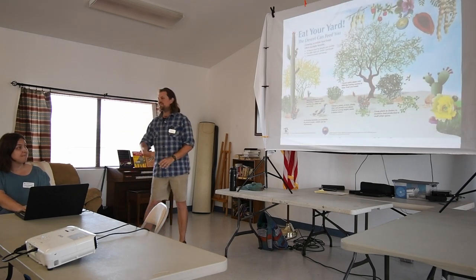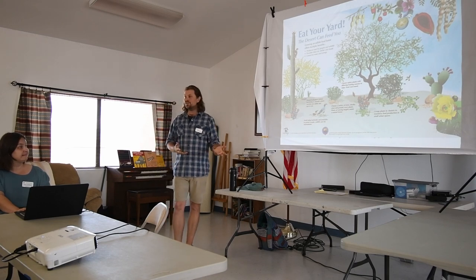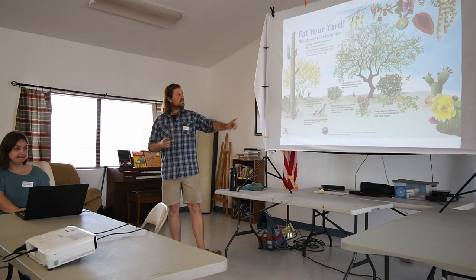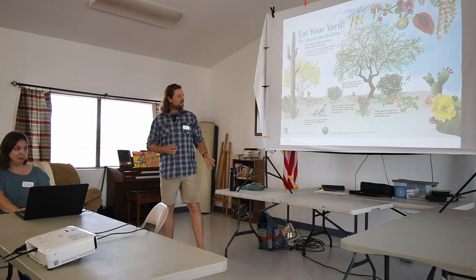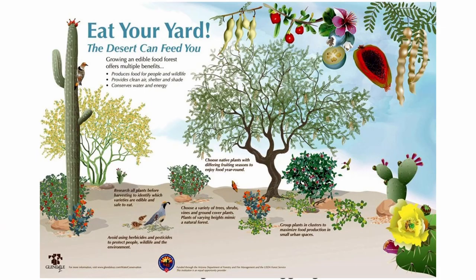And this kind of goes into what was just being talked about in terms of Desert Harvesters. Desert Harvesters is a great group out of Tucson. Their whole thing is eating the desert. That's what they try to do. And we are particularly fortunate in this part of the world because there are so many wild native plants. This one's out of Glendale, so this is way lower even than Tucson. The plants that we've got here are fantastic for food.